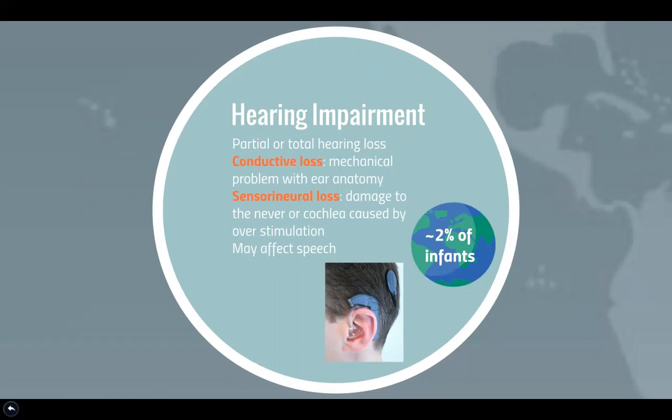There are two types of hearing loss. One is conductive, which means that there actually is a problem with something in the anatomy that's affecting their ability to hear, and that could be the result of congenital problems or trauma. The other one is sensorineural loss, which means that there was damage to the nerve or the cochlea. Sorry, that's misspelled there. That should say nerve, not never. And it's caused by overstimulation. This one is fairly common for people working in industries where they're around loud machines, loud music all the time. So that can cause damage to the ear that results in permanent hearing loss.